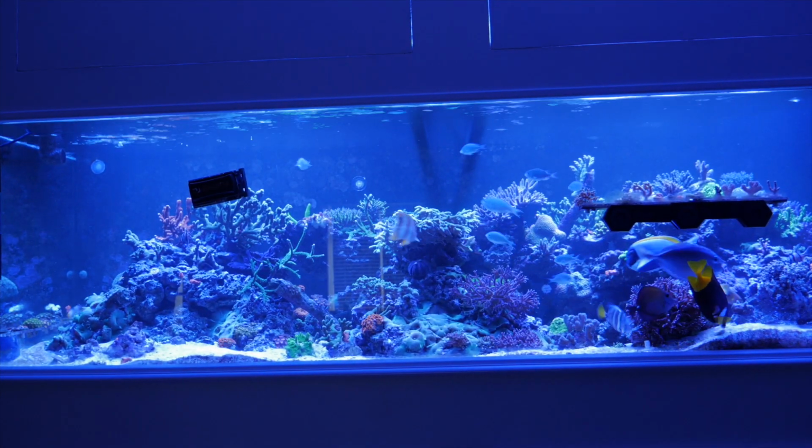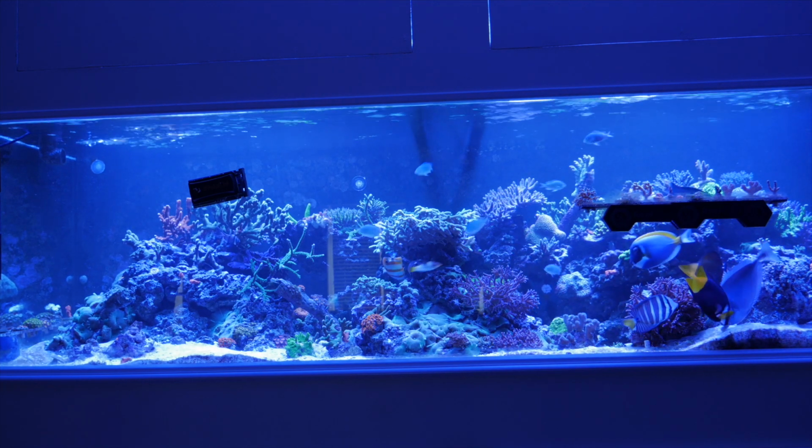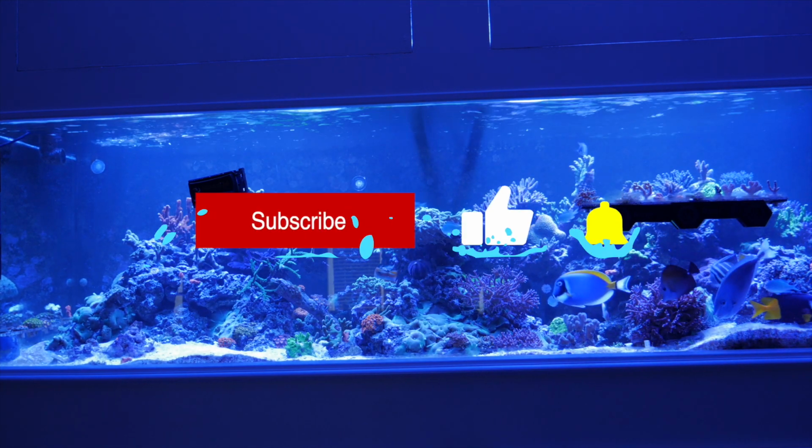Right, I'm going to leave it there. I think I've covered the main fish on Pinxton Reef. There's possibly 1 or 2 more. However, I've probably bored you already.